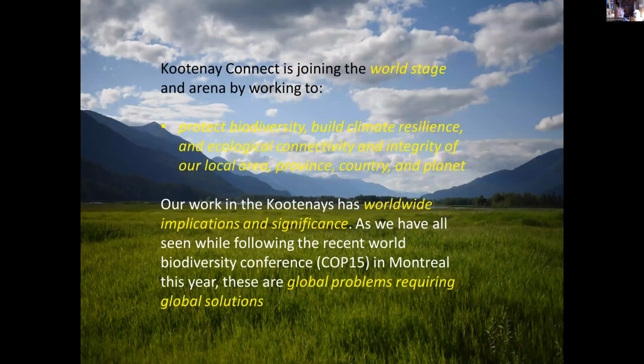And just to wind up, Kootenay Connect is joining the world stage by working to protect biodiversity, build climate resilience, ecological connectivity, and integrity of our local area, province, country, and the planet. Our work in the Kootenays has worldwide implications and significance, as we have all seen while following the recent biodiversity conference, COP15, in Montreal this year. These are global problems requiring global solutions.